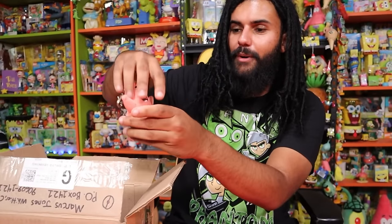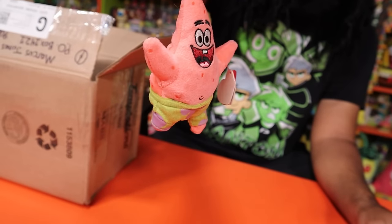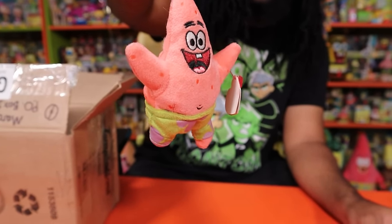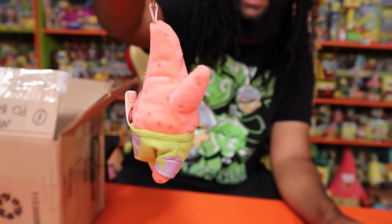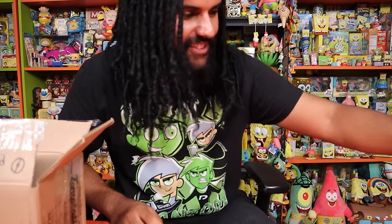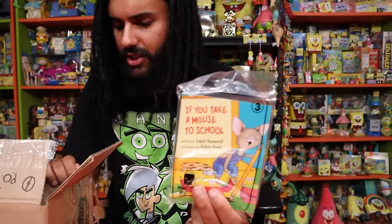Yeah. Look at this adorable Patrick! This is the smallest Patrick ever! It is a Ty Beanie Baby mini Patrick, with the little keychain on it. That is so freaking cute. I love that one. We are definitely gonna be hanging this guy up in the cavern somewhere too. He's gotta fit in somewhere. Then we've got If You Take a Mouse to School, a little miniature children's book.